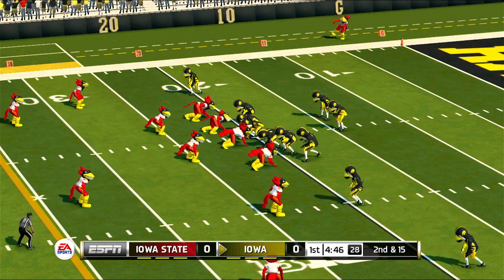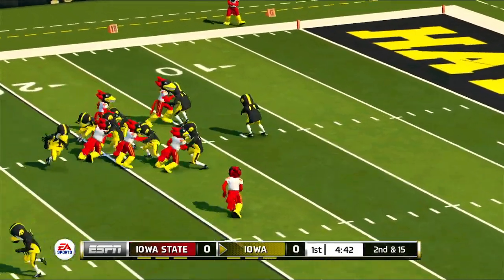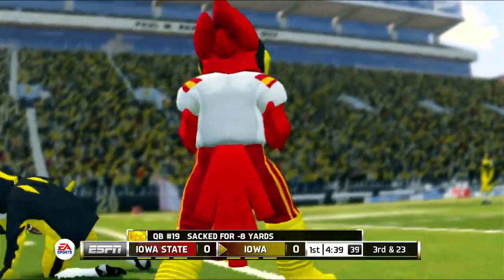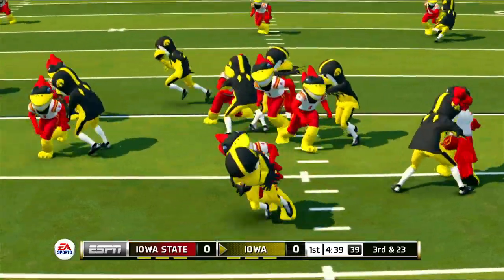Check number 19. Ready. Flag 98. Flushed out, and he's going to get sacked. Loss of 8 yards on the play. That'll bring up third and long.